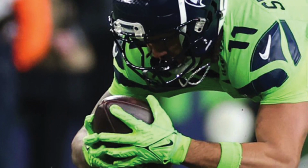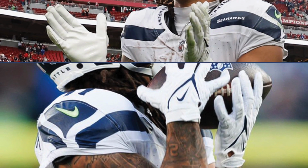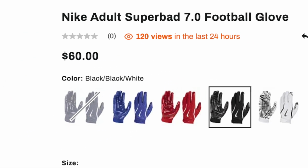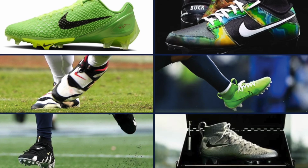Just like the Superbad 7, these are a padded receiver glove. It's nice to have the grip of a skill glove with a little bit of added protection on the back of hand. If you guys want to grab a pair of these, they're also 60 bucks over on Dick's Sporting Goods. Next up, it's time to talk about the cleats, and JSN has pulled out 7 different pairs this season.